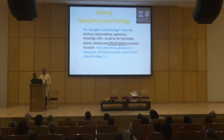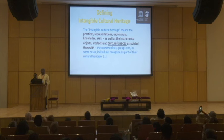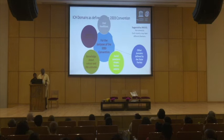Intangible heritage means practices, representations, expressions, knowledge, skills, as well as the instruments, as you saw in Lars's presentation, objects, artifacts, cultural spaces associated therewith, that communities, groups, and in some cases, individuals recognize as part of their cultural heritage. It's not the museum recognizing, it's the bearers and transmitters who have to recognize. The museum doesn't go and define what is intangible heritage for communities. They themselves, as bearers and transmitters, have to identify.